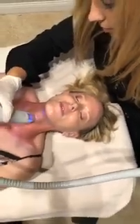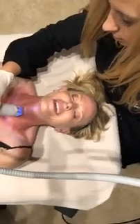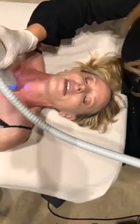Right. And obviously, what's important with doing face and neck is that it's all connected. So you don't want to just do neck, just do face. You want to make sure that you're getting that collagen stimulation all the way up on the forehead.